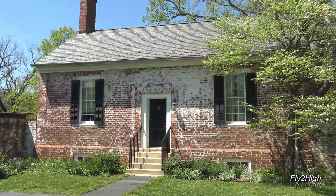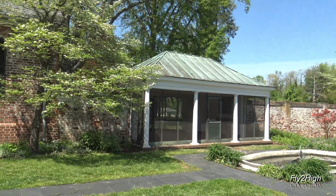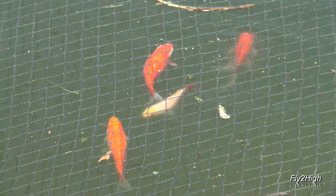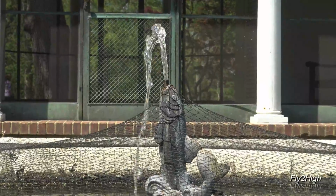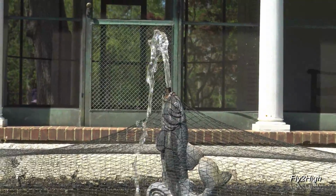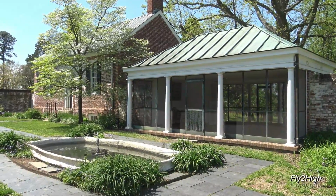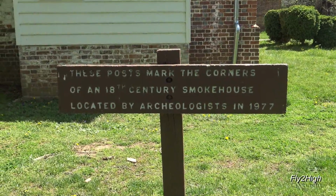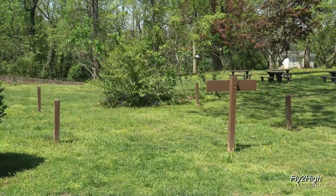Here's the laundry building, which dates to the earliest days of the home, and a summer house, which is part of the DeVore updates during the 1920s. Behind the laundry building, archaeologists discovered the foundation of the estate's smokehouse, outlined today by these 4 posts.